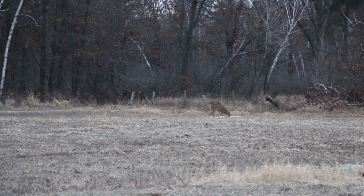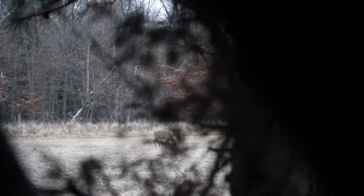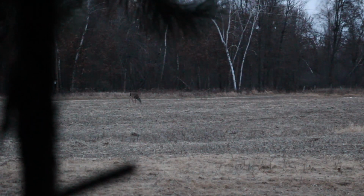It wasn't long until I started seeing some younger deer show up. They were picking at the field, which looked to be eating the old husks from the bean field. With only 1 minute left, finally a mature doe had stepped out.